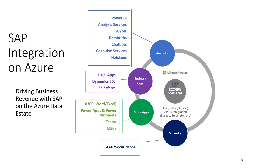And then to provide personalized experiences to your end users. You may want to use chatbots where users actually interact in more conversational way. You may want to use cognitive services to create a more personalized experience to the users. And then you could even extend it even further by using HoloLens to interact with the SAP data. All that is possible in the Azure platform.